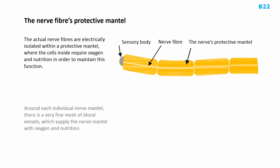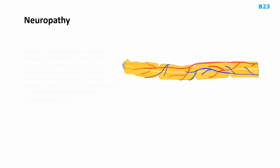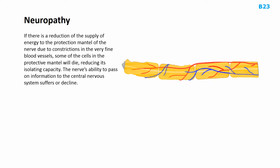Around each individual nerve mantle, there is a very fine mesh of blood vessels, which supply the nerve mantle with oxygen and nutrition. If there is a reduction of the supply of energy to the protective mantle of the nerve due to constrictions in the very fine blood vessels, some of the cells in the protective mantle will die, reducing its isolating capacity. The nerve's ability to pass on information to the central nervous system suffers or declines.